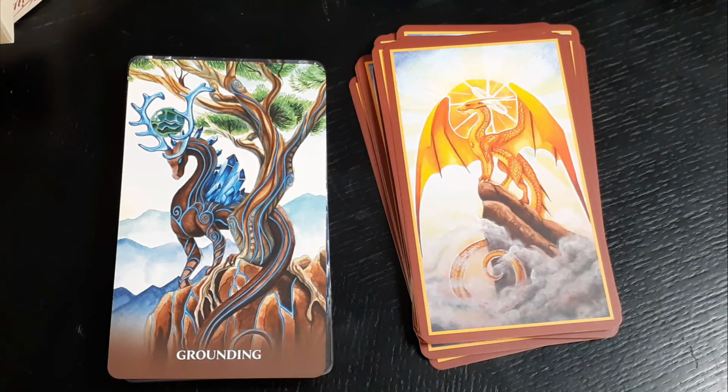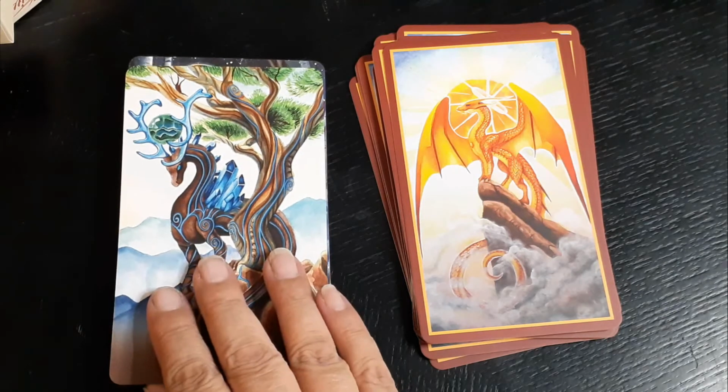Connecting with the earth ensures that you can handle anything. Take the time to ground yourself, for you are never alone as long as your feet rest upon the earth. Beautiful.